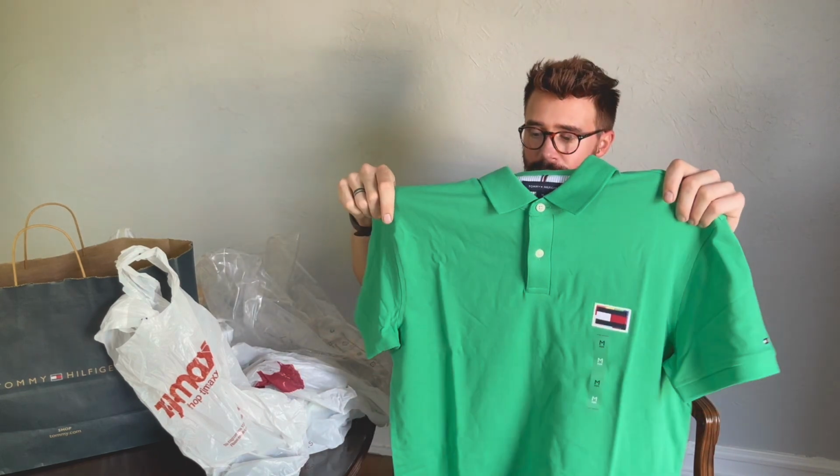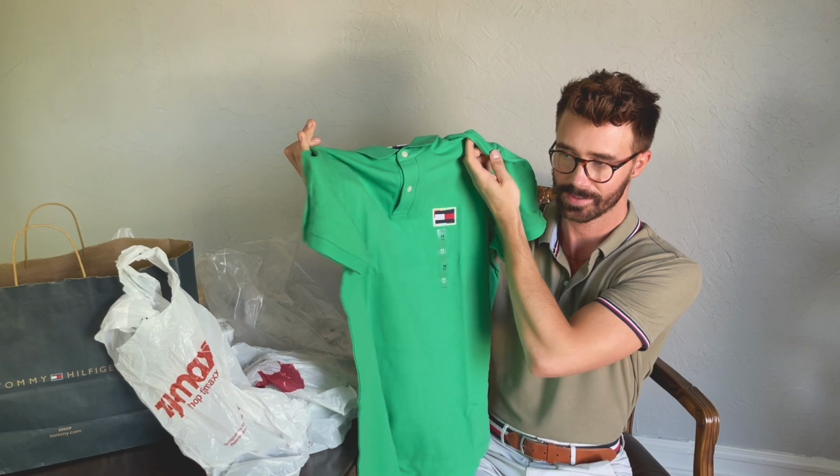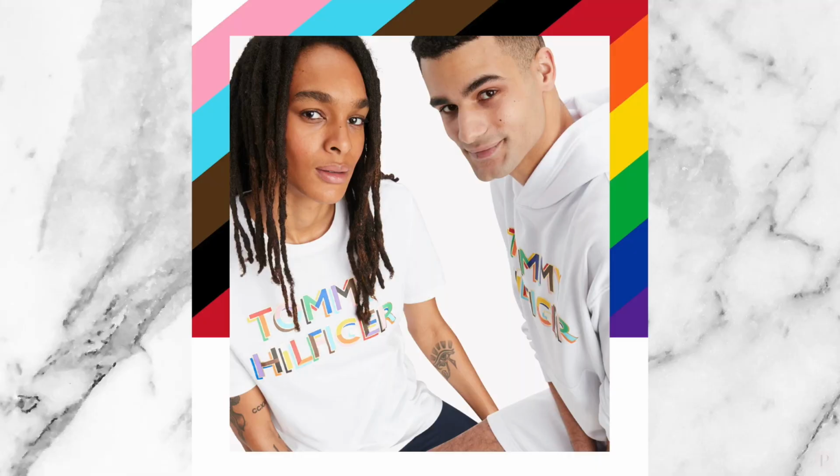I have pieces from Tommy's Pride collection back in 2020, so I needed the most current one because last year there was no Pride drop. Scratch that, there actually was a Tommy Hilfiger Pride 2021 collection. I just kind of black out whenever I think about it because I practically begged PVH to be a part of the campaign, and that didn't happen.